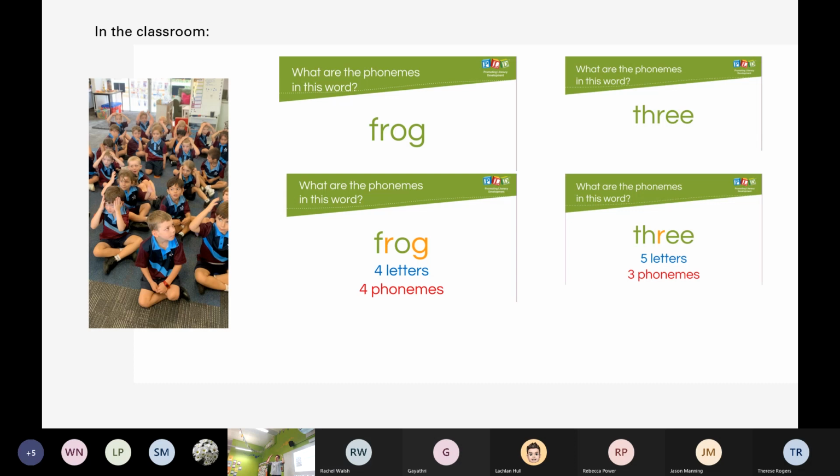That could also be where they're distinguishing between how many sounds there are. So they may not necessarily be doing the action for that letter, because the action is there to teach them, but ultimately we want to phase that part of it out. That's just a prompt. And same with the visual as well.